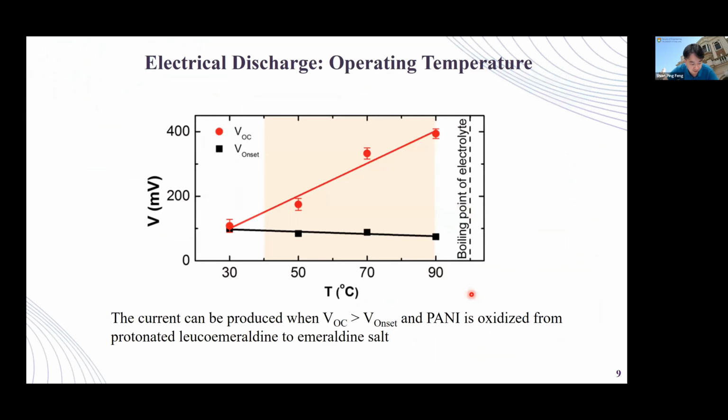So right now the DTCC can be operated properly in the low-grade heat regime, and the optimal operating range is about 40 to 90 degrees C, because the open circuit voltage of the cell has to be larger than the onset voltage of the polyaniline to make the polyaniline get oxidized and release the electrons. So that determines the threshold temperature, about 30 to 40 degrees C. And the upper limit is due to the use of aqueous electrolyte here, because of water evaporation.